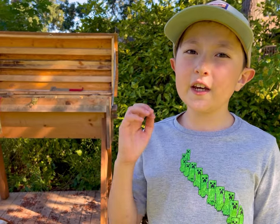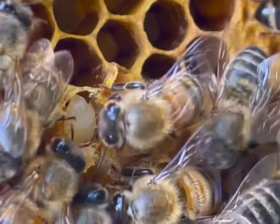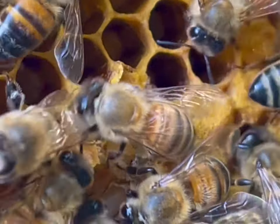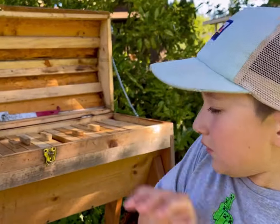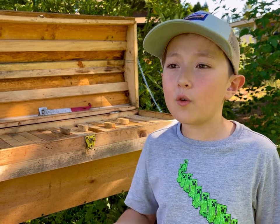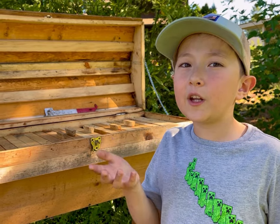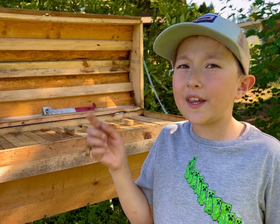Bees drink it and regurgitate it. Drink it and regurgitate it. Do you mind? They gotta suck it up and spit it out, over and over and over again. They're making it more into honey each time they do that.